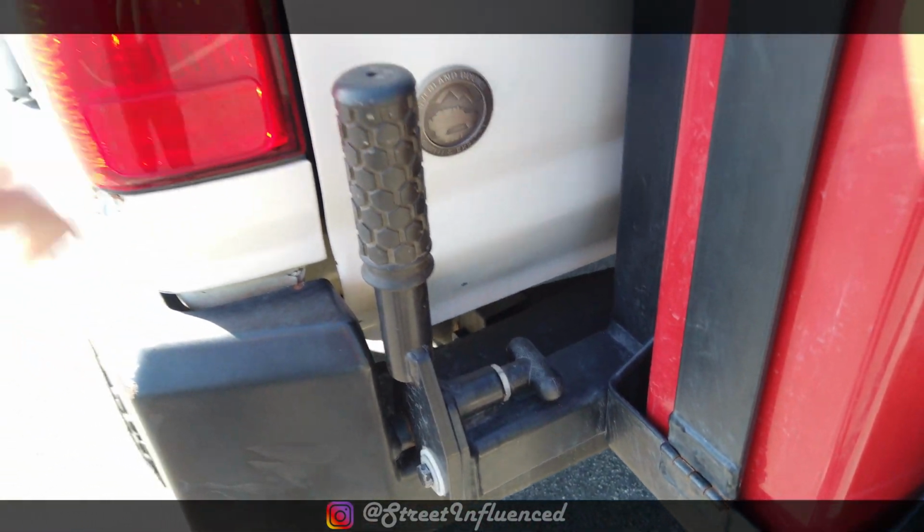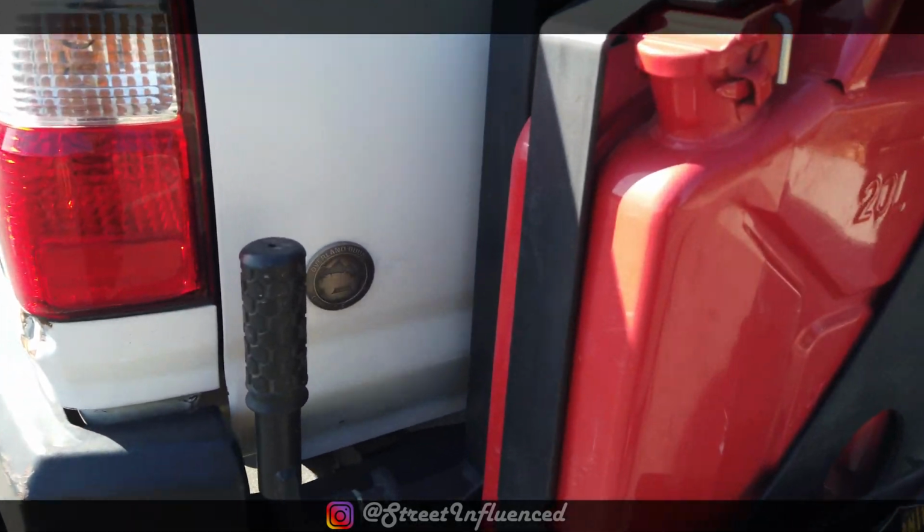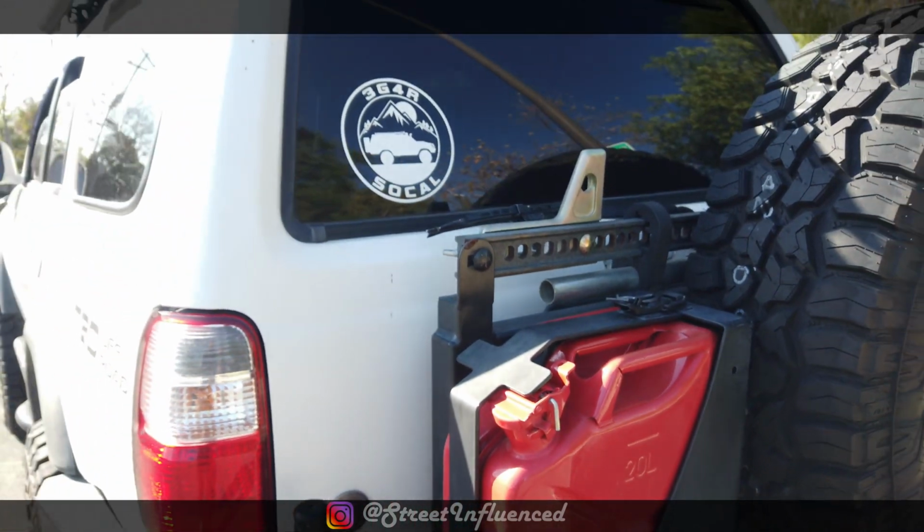This all swings out. I'll get it open momentarily and I'll show you guys what's sitting inside the back of the rig. But this swings out, that way you have access to all of the stuff inside.